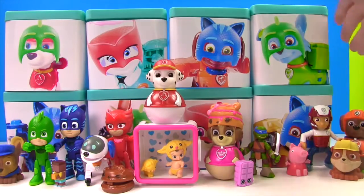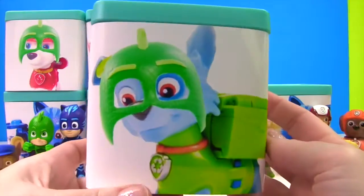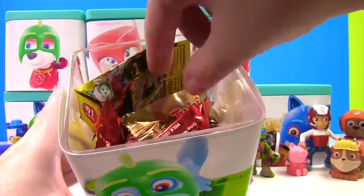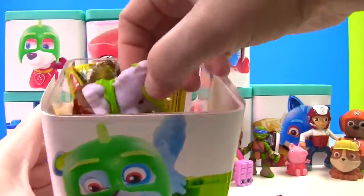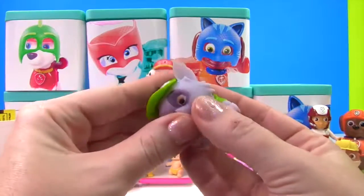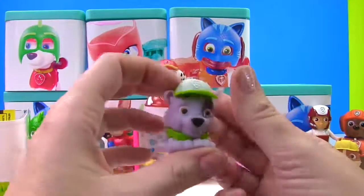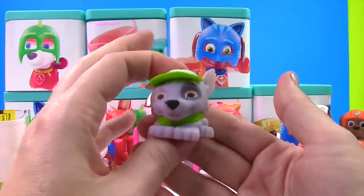Last but not least, we have Rocco. It's Rocky, dressed as Get-Go. And let's see what he has for us. Oh, so much candy. Twix, Kit Kat, and what's this down here? It's a little Rocky Mash'em. Let's give him a good squish. And another squish. Well, just like Chase and Rubble, he gets a 7 on the squish meter.